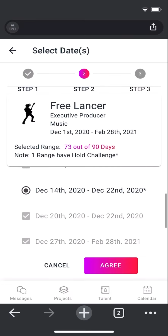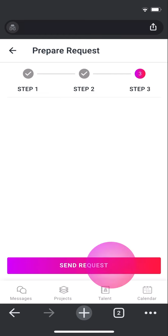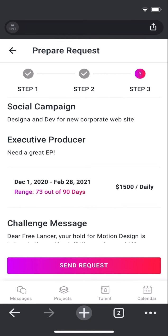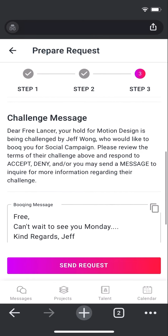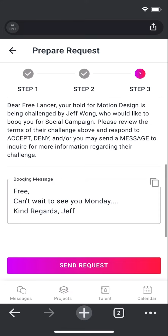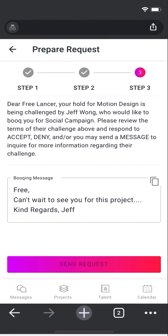For hold challenges, it's important to know that only one hold can be challenged at a time. You may challenge additional holds, but a new search will have to be created. Once you select your dates, you'll be taken to the offer page, where you'll see how many days you'll be booking the freelancer, along with an offer message and a request to start the hold challenge process. You may also enter your own personal message at this point.